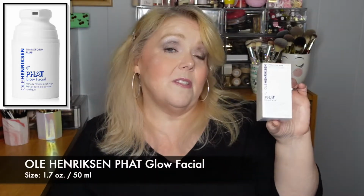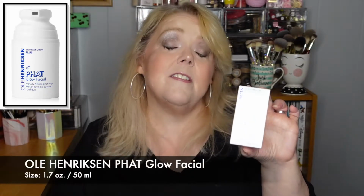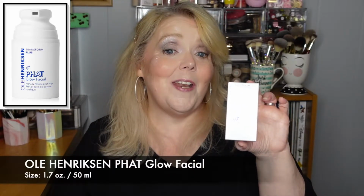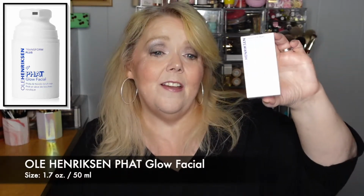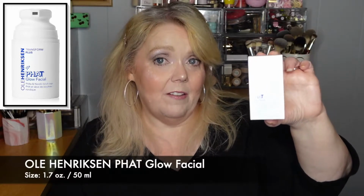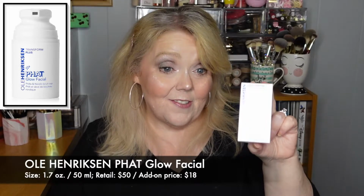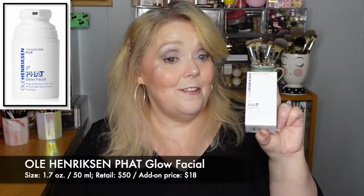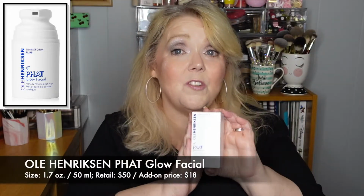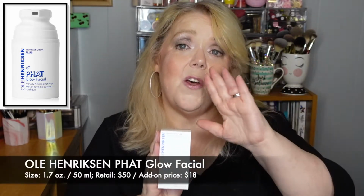They say this is a massage-activated formula, creates a perfecting cocoon, then instantly reveals smoother, illuminated, no filter necessary skin. And this is a 50 milliliter or 1.7 ounce full-size item. It retails for $50. It was an add-on for $18, which is a discount of 64%. As I said, it was a choice item for this month, and I chose something else, so I was glad I was able to pick this one up.